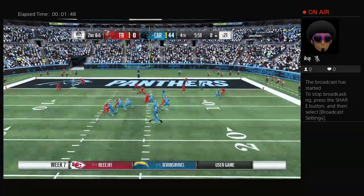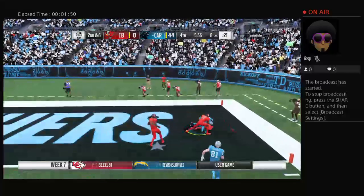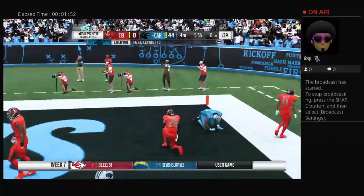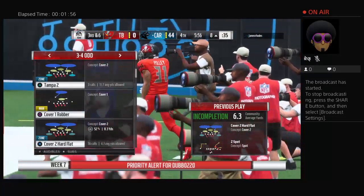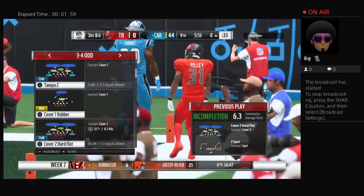To the air again, Newton. And not only did he drop it, he dropped it in the end zone. Get your backs to the goal line. I can hear my high school coach right now.